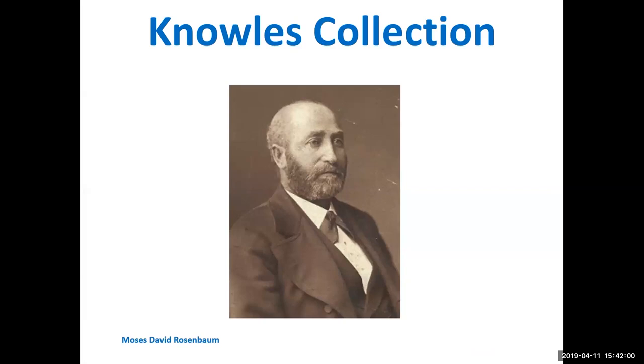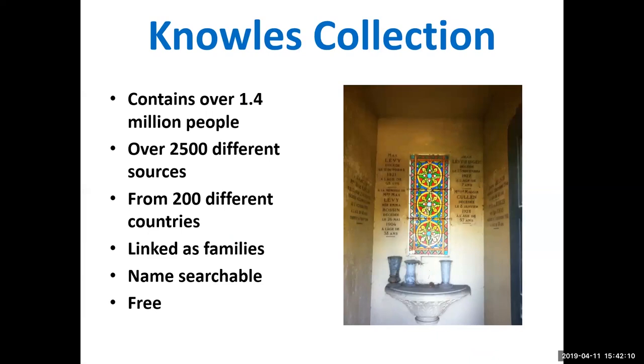So that takes us to the Knowles Collection. So there's Rosamond. You saw his wedding picture earlier. Now you see him older. Okay, so what is the Knowles Collection? The Knowles Collection contains over 1.4 million people. It's the genealogical records of over 1.4 million Jewish people. There's over 2,500 different sources from over 200 countries now. They're all linked as families. It's all name searchable. And the joy of it, it's all free.